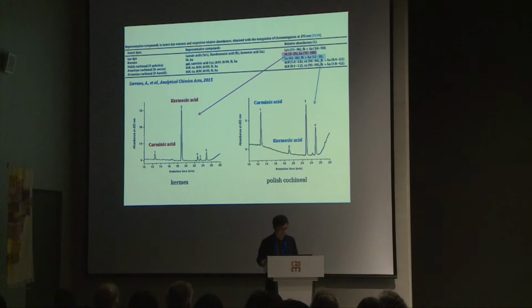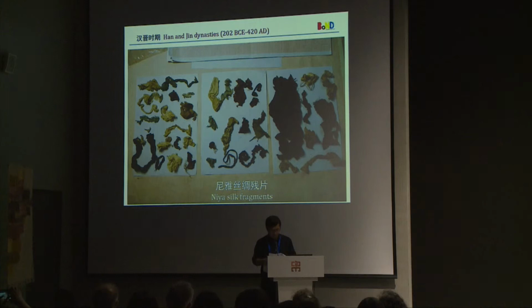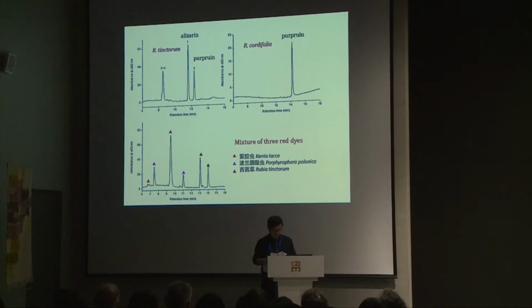The Silk Road was opened officially during the Han Dynasty around the 1st century BC. Quite a lot of silk products were exported to the West from Xinjiang. Niya is a famous archaeological site in which many silk textiles were unearthed. Red dyes in Niya textiles include two major species, Rubia tinctorum and Rubia cordifolia. Also, a mixture of three anthraquinone dyes: lac, Polish cochineal, and dyer's madder, Rubia tinctorum.